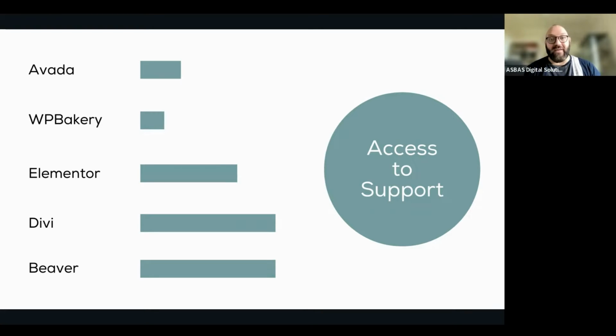So I could give you a copy of that, and you could build pages from scratch, but you wouldn't be able to access all the library of pre-built pages that the paid version can get. Same with Beaver Builder, a very similar thing. So they've got excellent access to support.